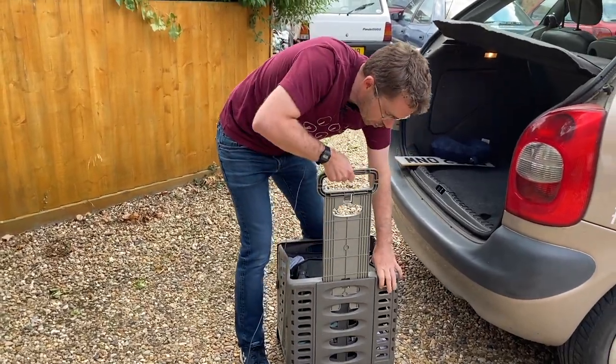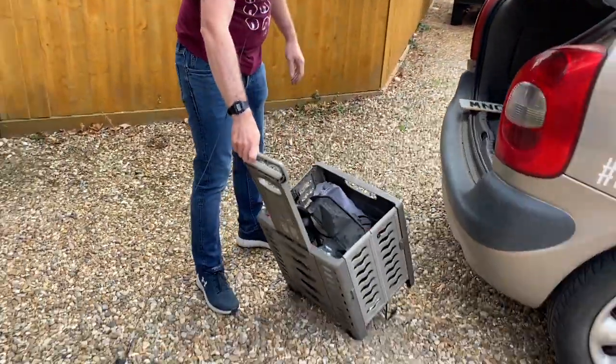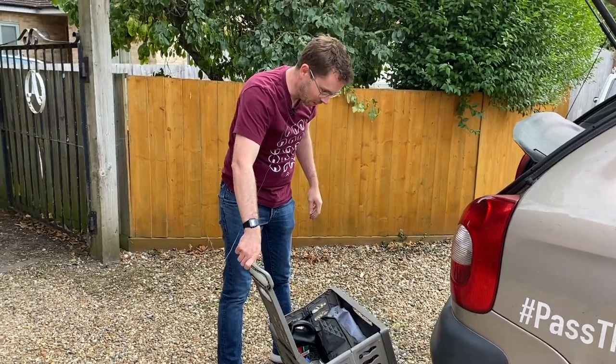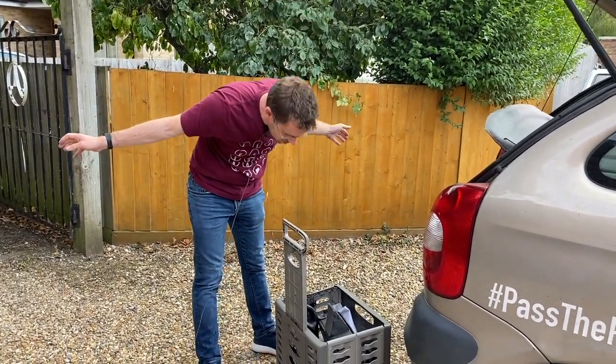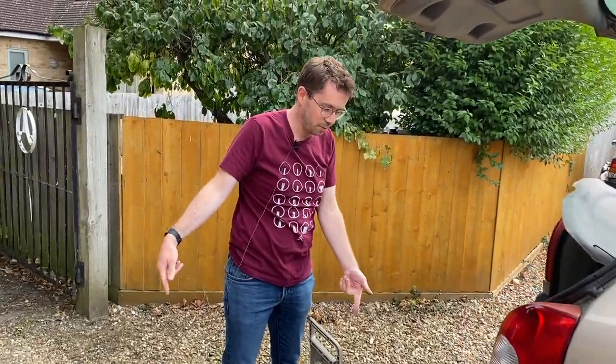This is like a proper trolley. We can go shopping. Can we take this around a supermarket and go shopping with our Citroen Picasso shopping trolley? That's amazing. I adore that so much. And now I want a Picasso just so I can have one of these.